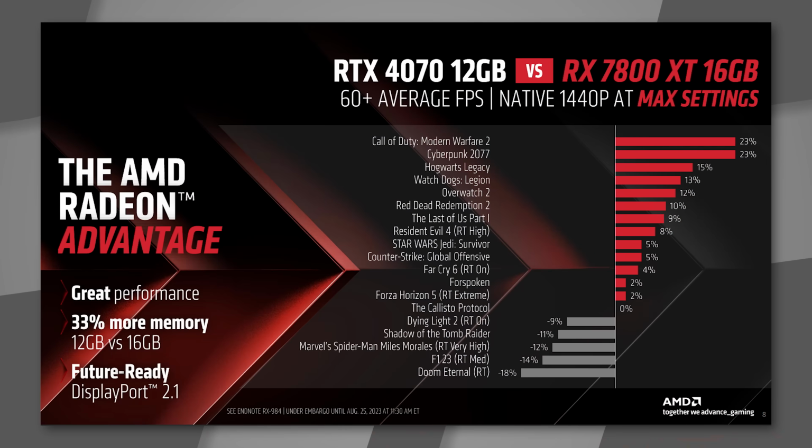I just wish, instead of showing percentages, they would have shown absolute values. It doesn't say on the chart here necessarily that FSR was on or anything like that. I hope that this is FSR off. If it was FSR on, they would have had to compare to DLSS. It doesn't say on this chart how they did that. So that's stuff you have to look for in the review.